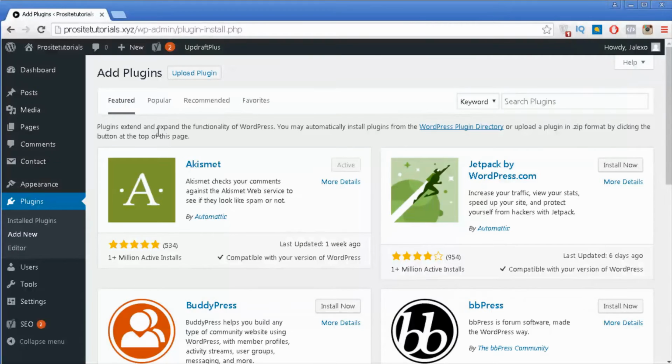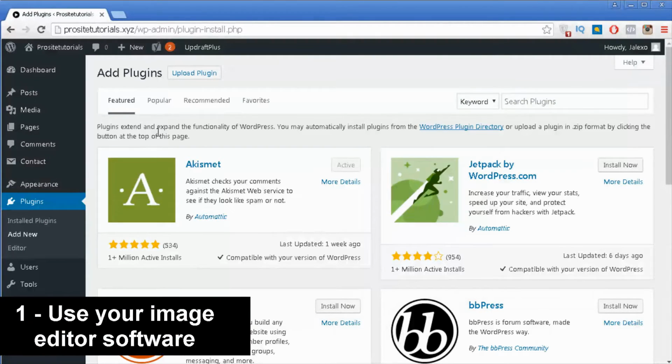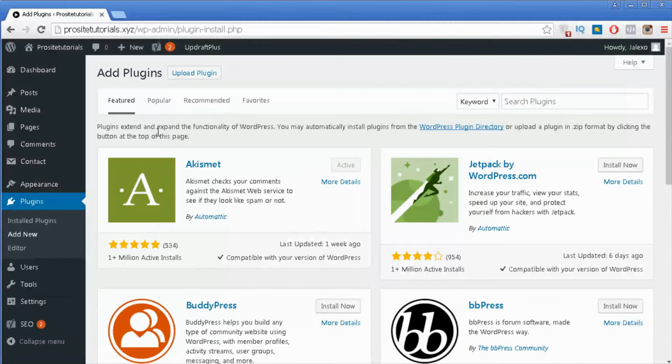Now, for you to optimize your images, there are 2 things that you can do. The first one is if you are using Photoshop or another image editor, you can optimize your images inside of those software. This means finding a good balance between the quality of your image and the file size. Sometimes you may need to reduce the quality of your image just a bit, not too noticeable, but just a bit so you can reduce the file size.